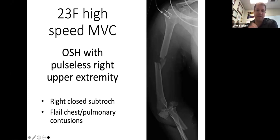I think the options of plates and nails, but addressing the articular surface and then stable fixation of the shaft. So some people on this call may have seen this case before, but this is a good one. This is a 23-year-old female, high-speed motor vehicle collision, and Chinenye, this is you taking the lead on this one. But let me get through the info.